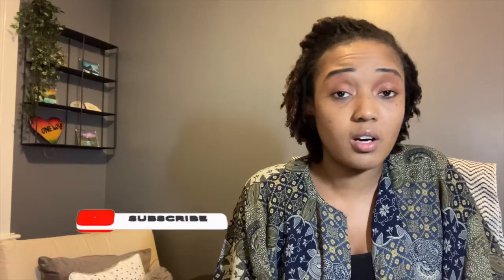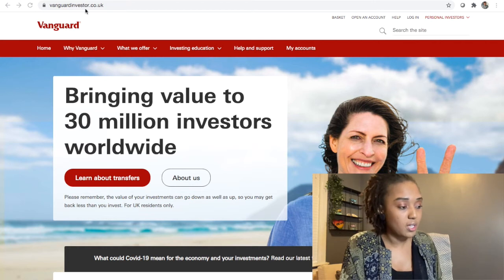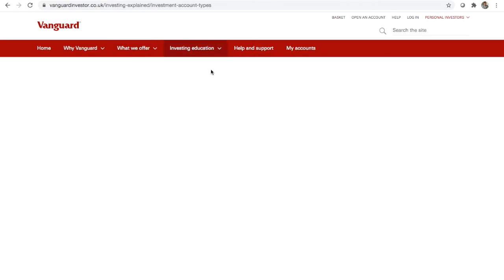Okay, so today I'm going to share my screen on the Vanguard platform so that you can see what I'm talking about when I go through these 4 different accounts. When you go onto the Vanguard investor website, if we go to what we offer, we will go to our accounts so we can see the 4 types of accounts.